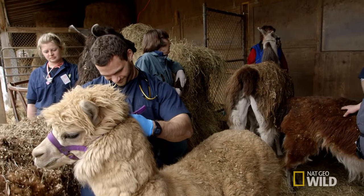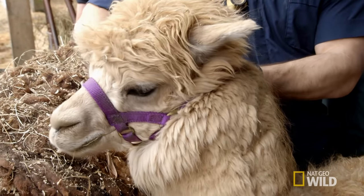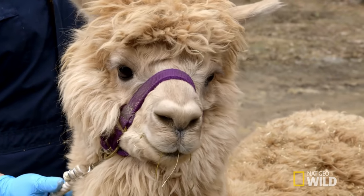Alpaca farming is on the rise across the U.S. Many of the students will likely encounter an alpaca at some point in their practice. So, they need to get familiar with their new furry friends.